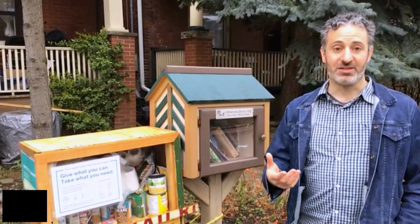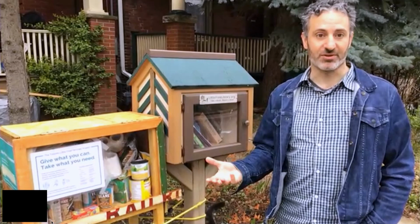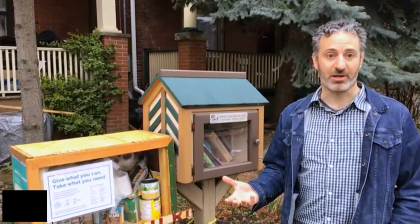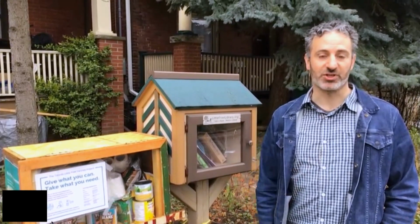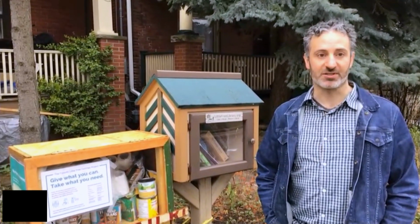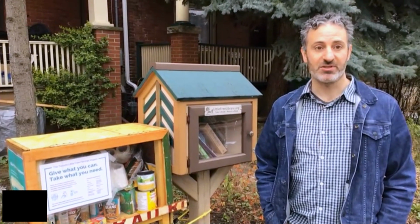Yeah, I mean, the need for these is not just now during the COVID pandemic, but it really is long term. I mean, food insecurity has been an issue in Toronto for a long time, and we do see that this is something that could continue afterwards.